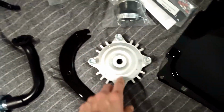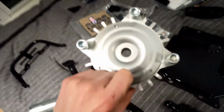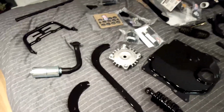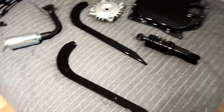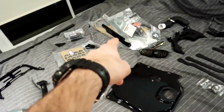This is a 4x136. So this one has already been modified for 136 millimeter. So it'll match the, I'm getting a Douglas wheel. It actually didn't arrive in the mail yet. These are my seat brackets, and then there's some hardware up there.